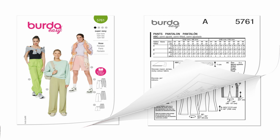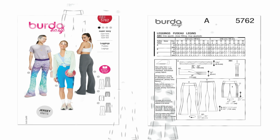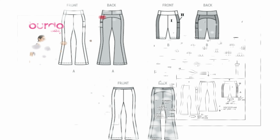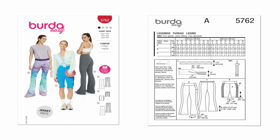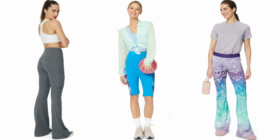Moving over to the next one is 5762, which is a pair of leggings. So these are more like your flared yoga leggings, which was great back in the early 2000s. They also feature biker shorts as well, as what you're seeing on view B. And then they also have a feature where you could put your cell phone in the pocket. You know, that is the big thing nowadays as well. Some of the recommended fabric for these is basically jersey knit. All right. Now, a couple of things that are mentioned is, you know, it has a casual cut, and it also has a version for a boho vibe as well. Of course, it features that elastic waistband.